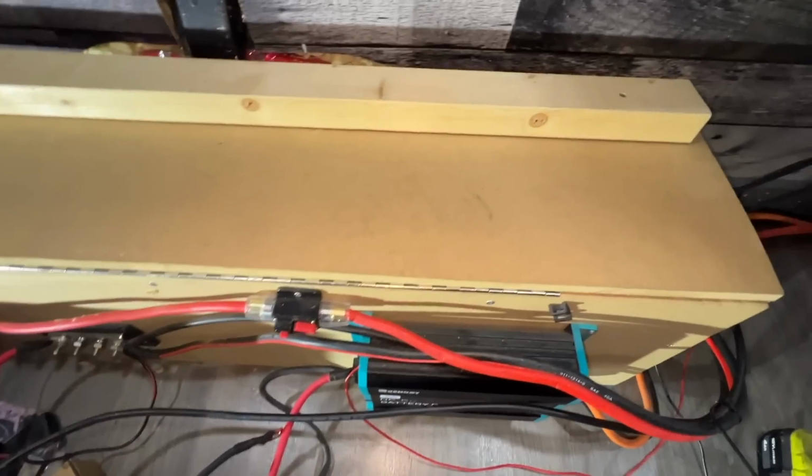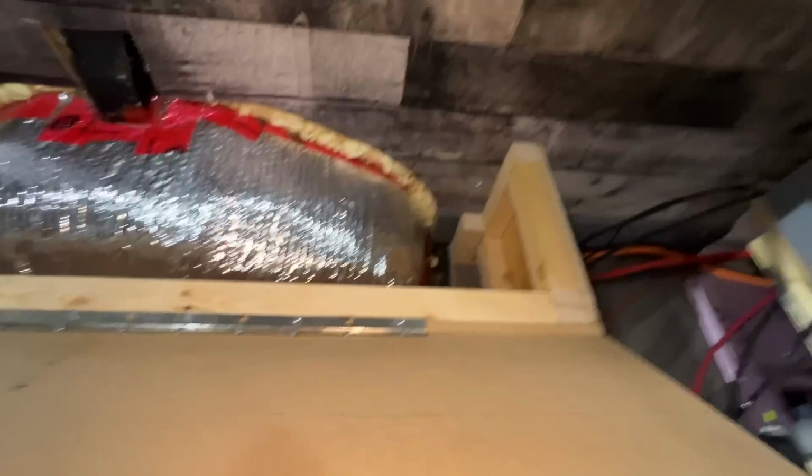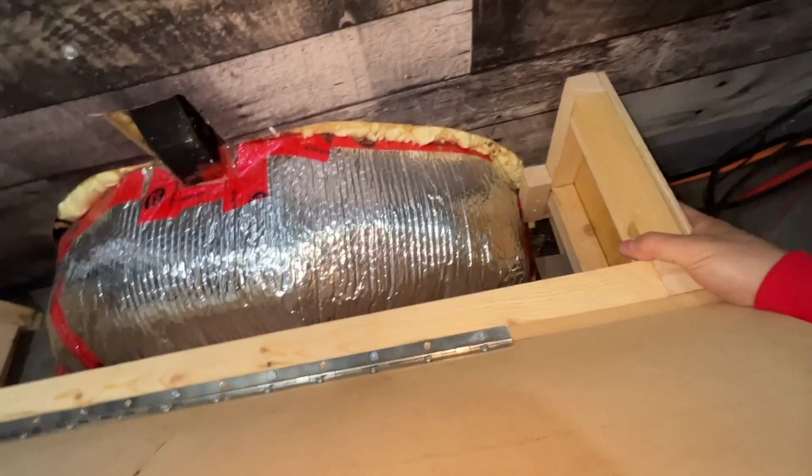When I was talking about this box, you can see inside here now, we'll open up all the way now. Hang on, it's gonna be harder to do now that I have a camera in my hand. We can slide the box this way, right?